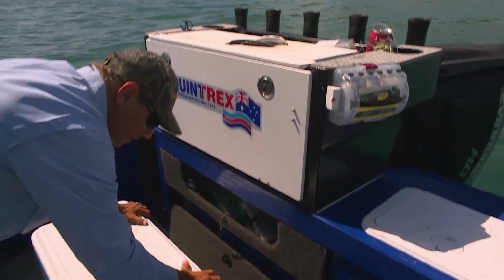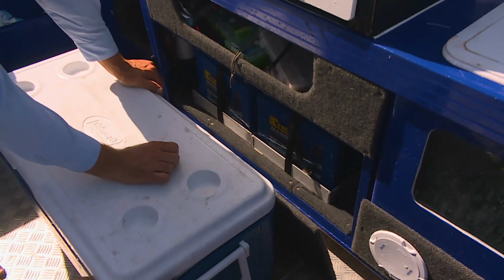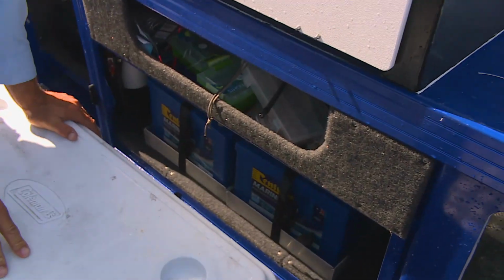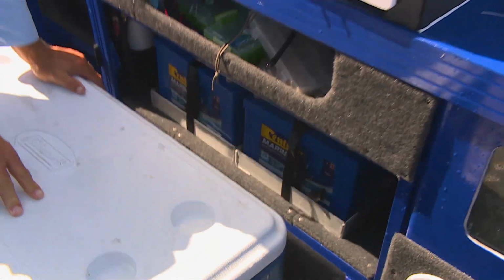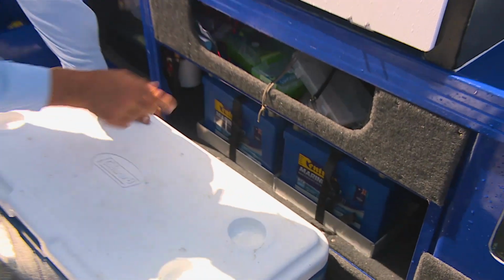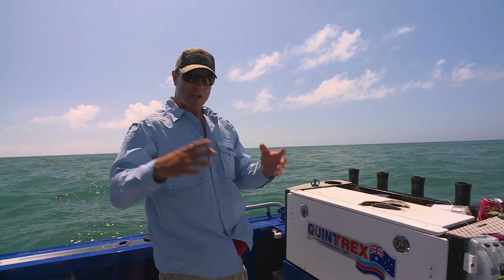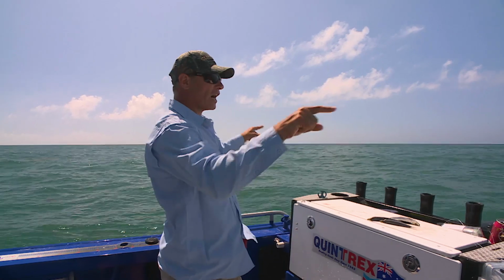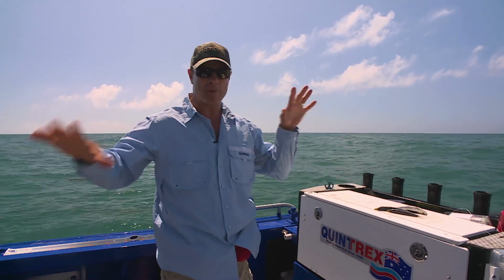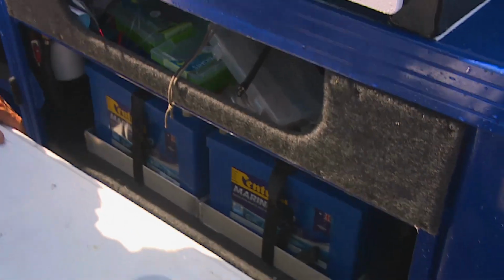Down the bottom here, probably the most important thing on the boat, simply because without these guys, these Marine Pro Century batteries, we don't move anywhere and none of the electronics work. Really important to make sure that you use marine batteries when you're out on the water. Don't just pull out your car battery and plonk it in your boat, because marine batteries are made for this harsh stuff out here, bumping around, getting banged about all the time. The Century batteries, they're the way to go.